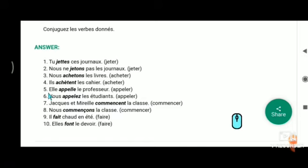See, elle, double L. Vous, single L. Jacques, so both the people are, one is male and one is female, so ils commencent, ENT. Nous commençons. Il fait chaud en été. Elles font les devoirs. I will read the sentences once again.